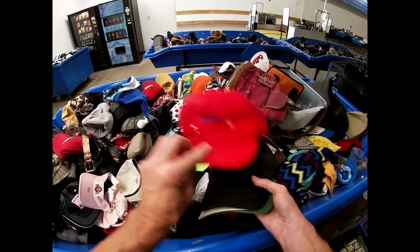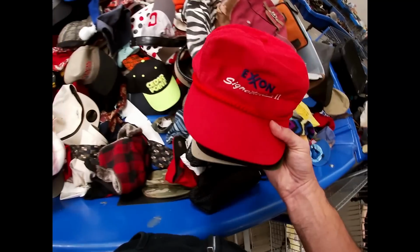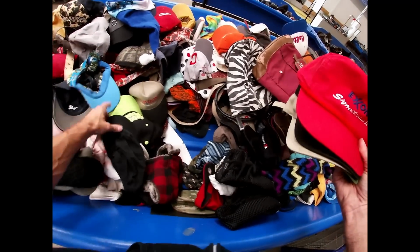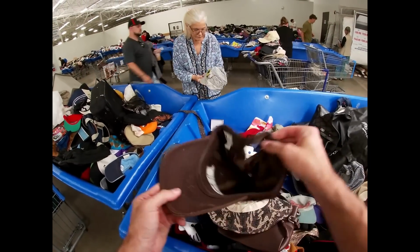Here's another hat that after further research does not have any value, that Exxon Signature 2 hat. I always get a kick out of myself. I'm like, oh my gosh, I just found a $100 banger. Not the case, put that one back.